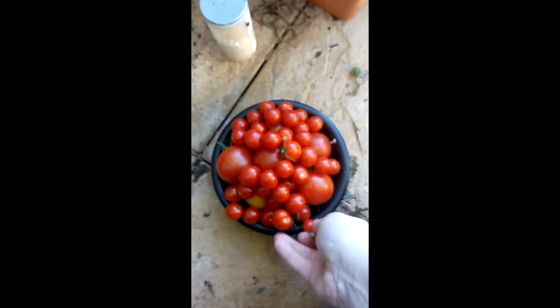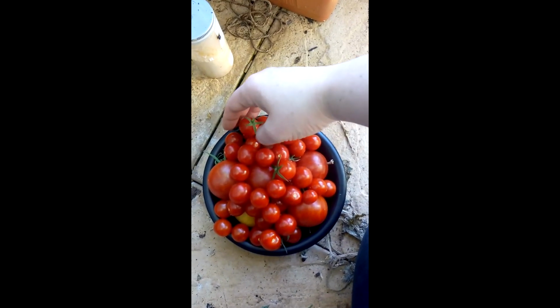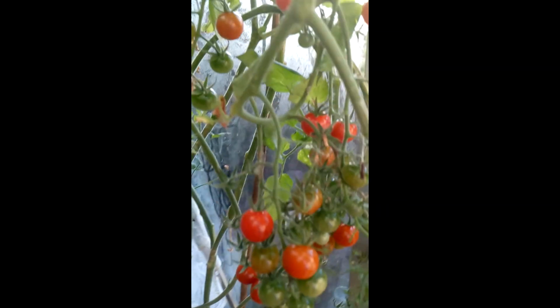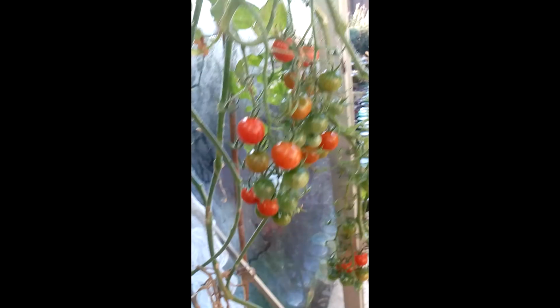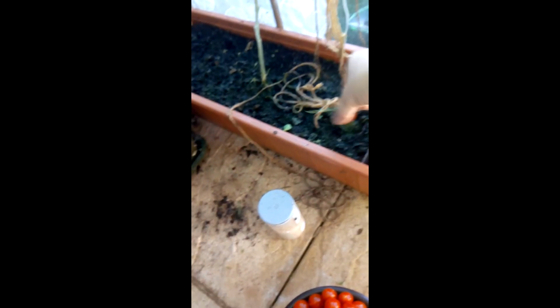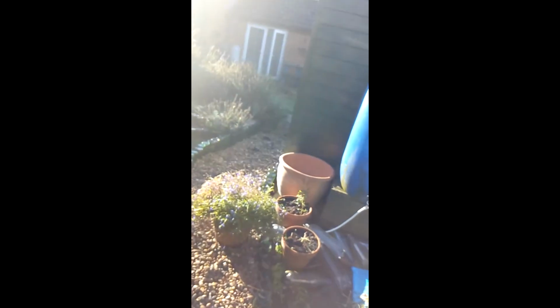Got no room in me bowl. Gosh, why'd they have to be round? I think that's it. Oh no, there's two more. So these will be all for me. You wait, I'll tip them all over the floor now.